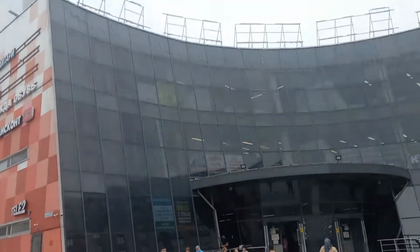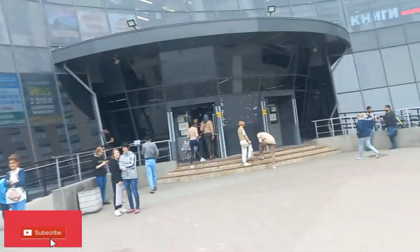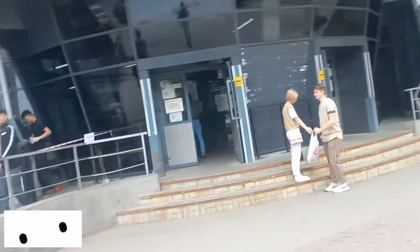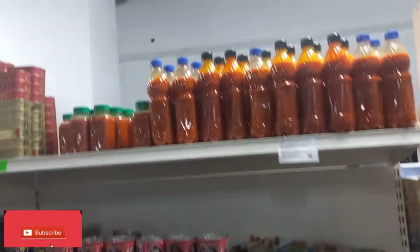So guys, this is the place. This is where the market is, and it is called Narodny. So I'm going inside. Ruby and one of my friends, they're already inside. Guys, I decided to rush to the Afro Shop to get oil. How much is that? 450.